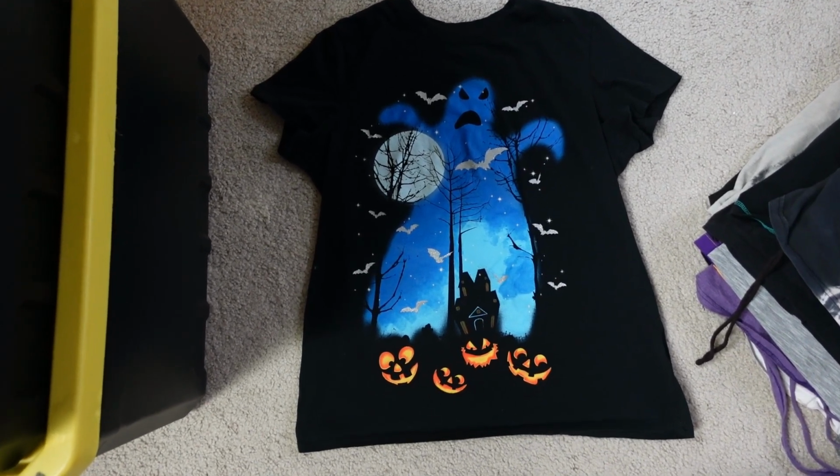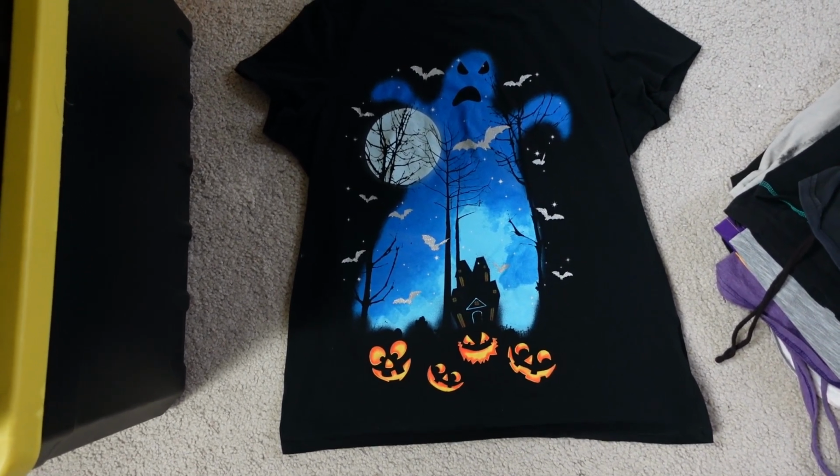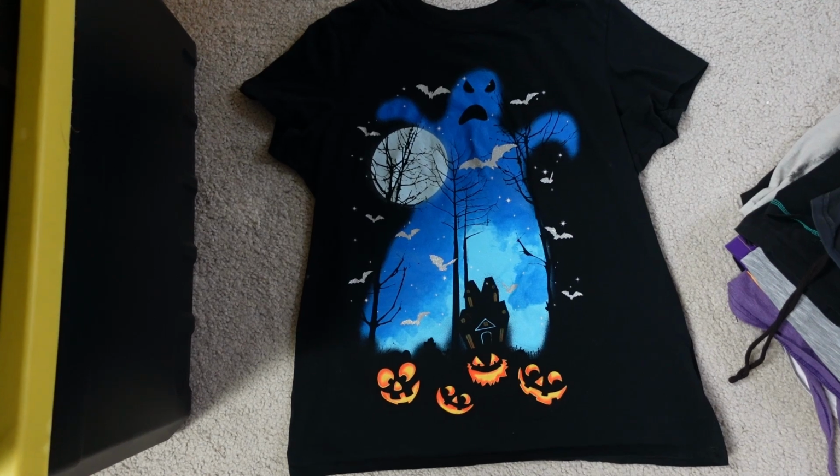But this is a Halloween t-shirt, as you can see, a nice fresh one, probably has only been worn once or twice, maybe for Halloween.